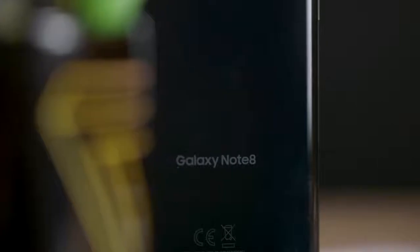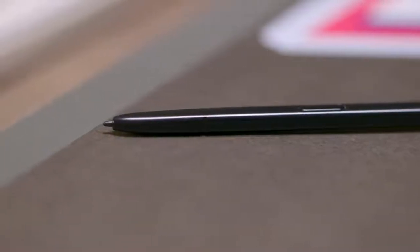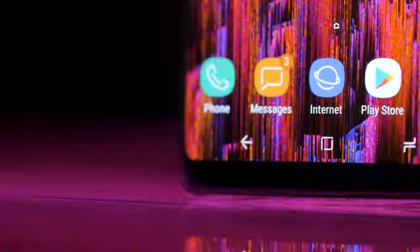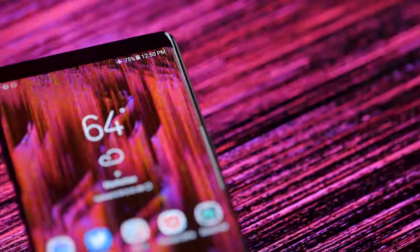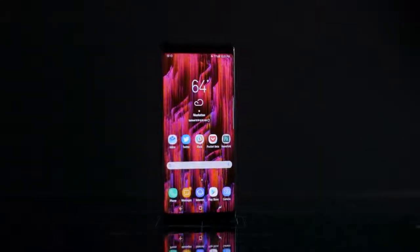So it really comes down to two things if you want the Note. Do you care about the camera, and do you care about the S Pen stylus? Since I feel like the camera could still use work to truly be great, it basically comes down to this little piece of plastic and how much value you get out of it. If you're an S Pen diehard, go for it. You're gonna love the Note 8. But the rest of us, we'll probably be just as happy with any of the other big flagship phones.